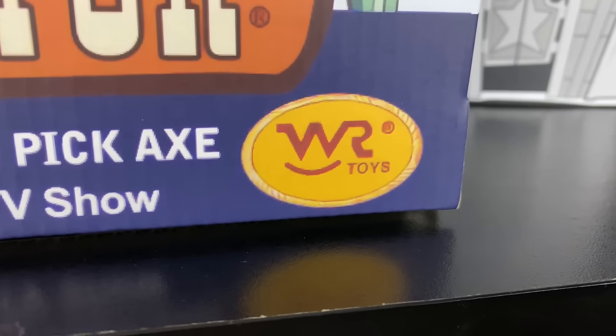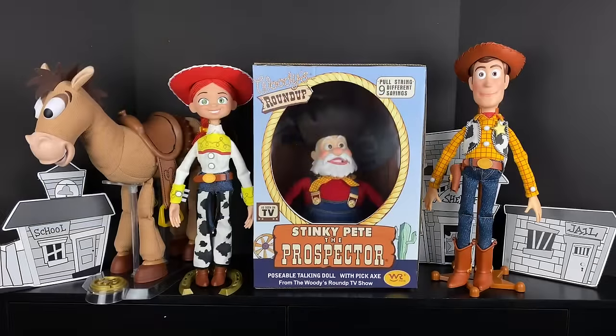So we're gonna put the Roundup gang together here so you guys can see. Here it is, guys, my movie accurate Woody's Roundup gang. Here on the left, I have a 2010 Toy Story white logo collection Bullseye. The Jessie is actually a modded Jessie with a Disney Store body with a Signature Collection head, and then I painted the eyebrows brown. So that's what you're looking at for the modded Jessie. That's why she looks more movie accurate than Stinky Pete in the box, which we just reviewed.